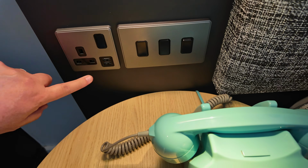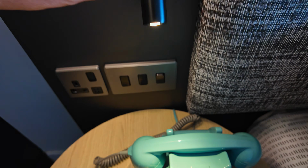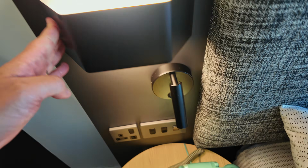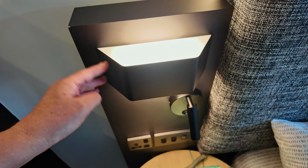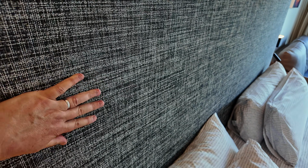We've got a plug socket with USB charging, switches for the lights. Here we've got a reading light and a room light. That's quite nice. I like the way they've done that. The headboard is, oh, I was expecting some sort of fabric, but that feels as if it might be a sort of plasticky faux suede thing.